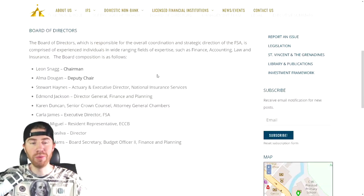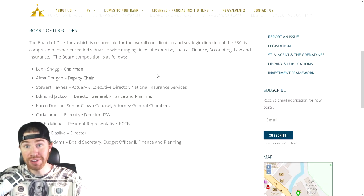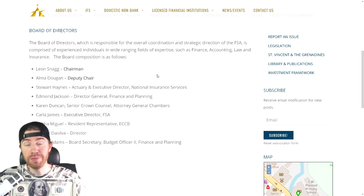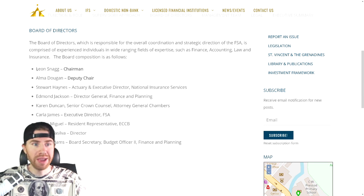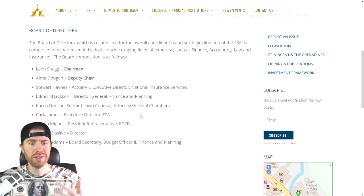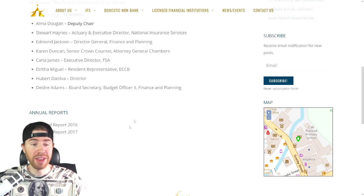So here we go. Okay, one of the first times that I've actually signed up to a Forex broker, and you can actually see the names of people who are behind regulating this broker. Here we got Leon Snag, the chairman, Alma Dugan, deputy chair, but whoa, wait. Names don't mean anything. So let's go ahead, let's pull up these pictures and let's look at their annual report from 2017.